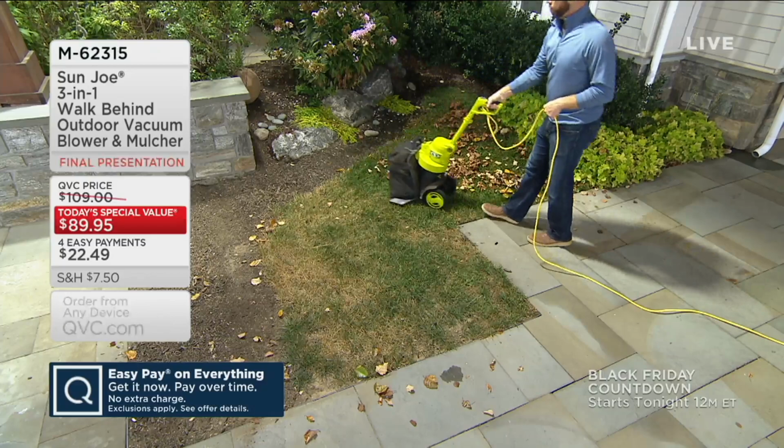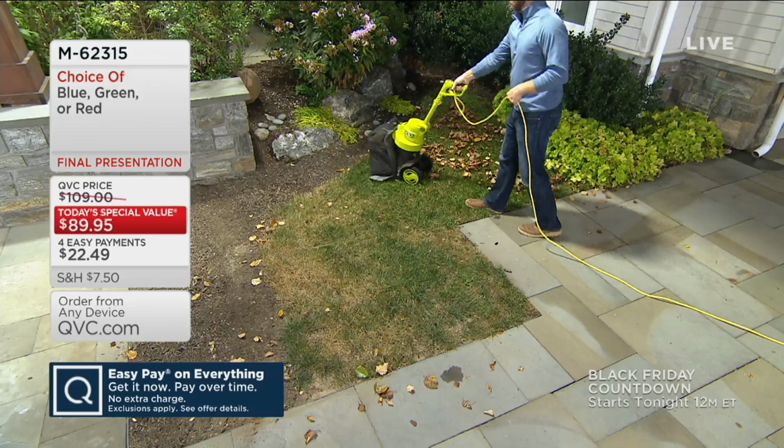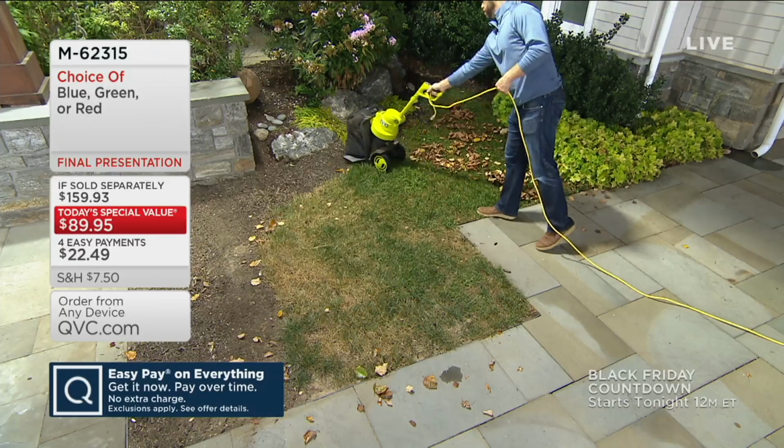And then turn around once he blows them out, switch it again, and switch it back to vacuum and vacuum them off the lawn. That is exactly how it works. That's what makes this so easy. You probably won't even pick up a rake.